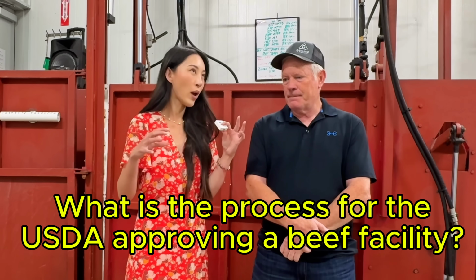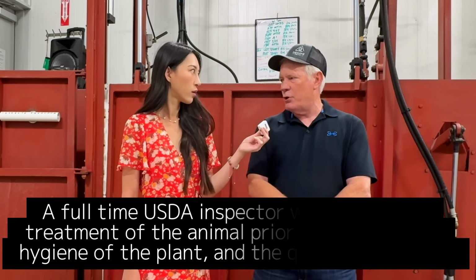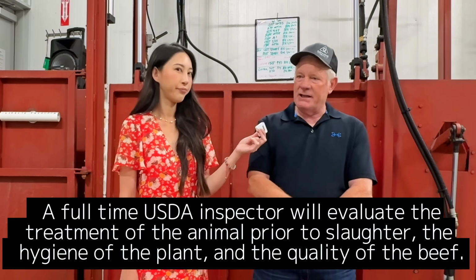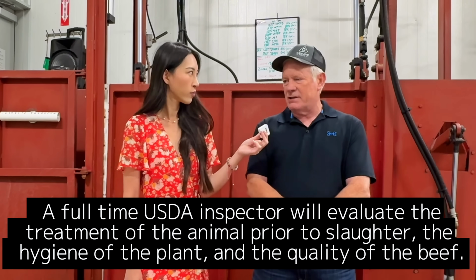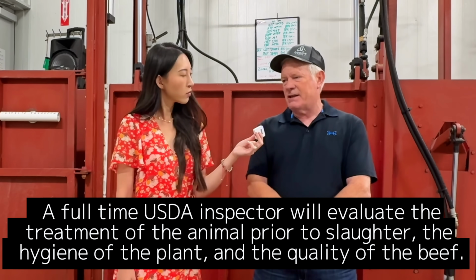So amazing. What makes a plant USDA approved? So you have to go through a bunch of paperwork, of course. It's the government. We have an inspector that's here full-time. 90% of his job is the humane handling of the animal, and then the inspection when we harvest the animal. He'll walk the plant and make sure that it's clean and all that, but the biggest piece of the USDA is the harvesting and making sure that it's good for consumption.